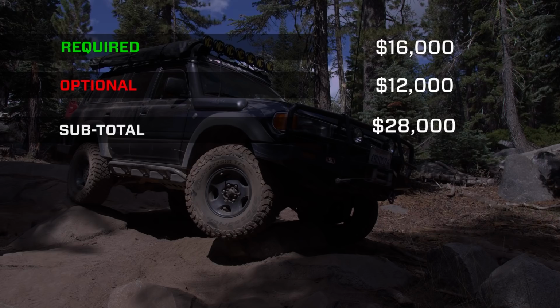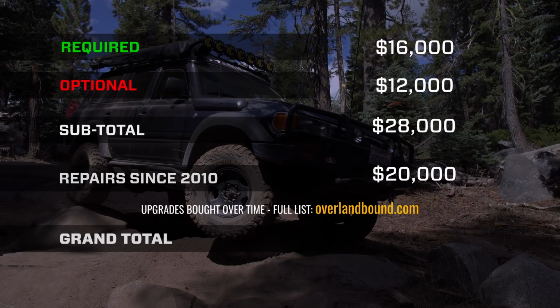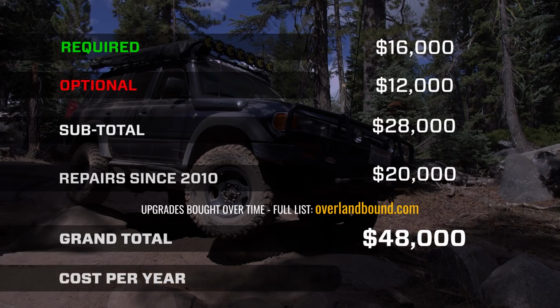First of all, I haven't included repairs since 2010 when I first got the vehicle. That rolls in at about $20,000, and that includes a brand new engine, which I replaced at 240,000 miles. So my grand total since 2010 for this vehicle with all of the things is about $50,000. That's all my costs. Now again, my rig is my daily driver as well, so I'm not having other costs associated with this. So if you look at the yearly cost from 2010, that's about $5,300 a year.